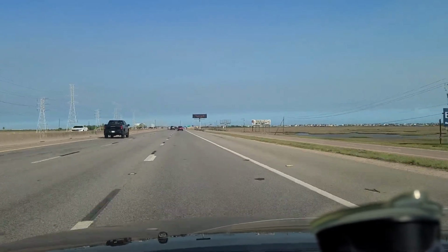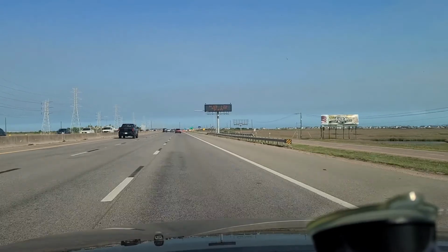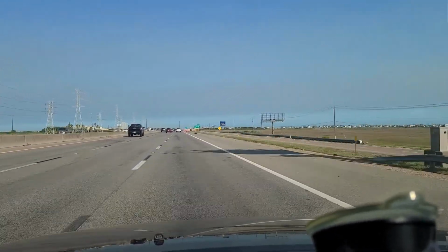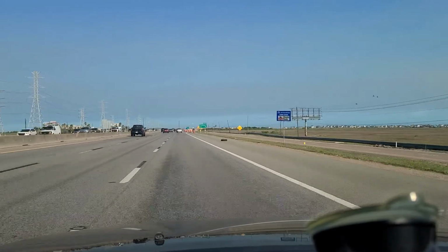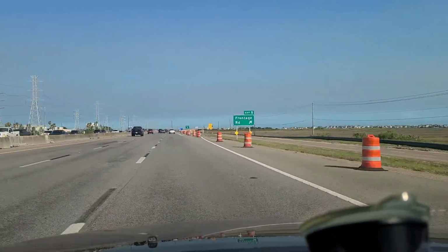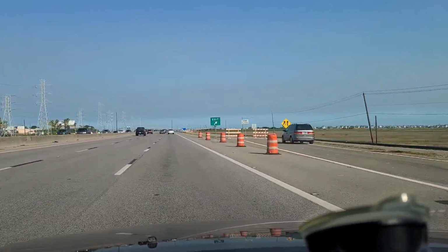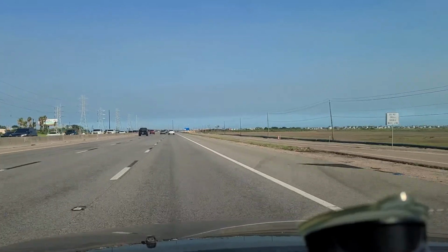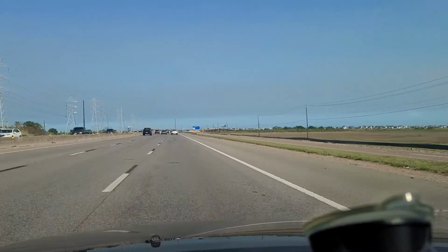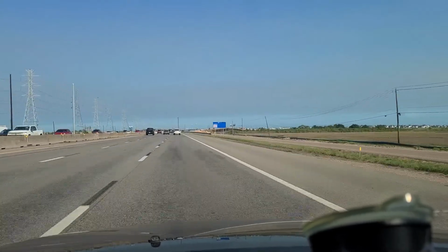Alright, we're on 45 South. We're heading toward Galveston Island. And it's going to be a cool little thing here I want to show you with that train storage yard I was telling you about. And just Galveston Island in general as a whole is just a beautiful location. Proud to call it home.